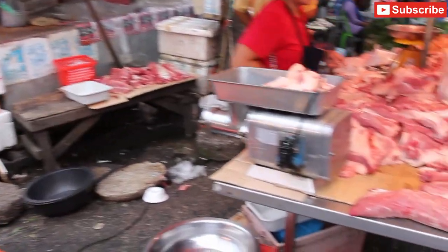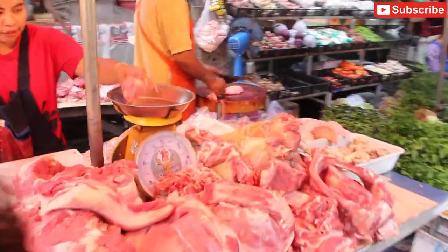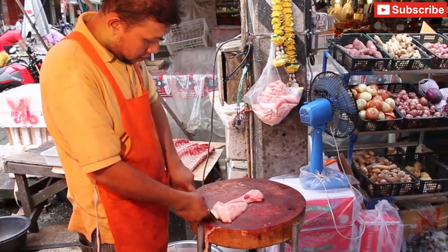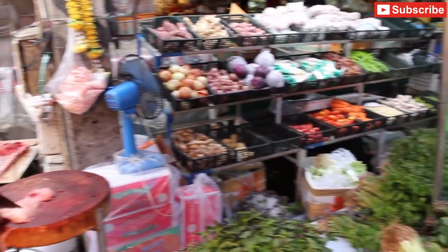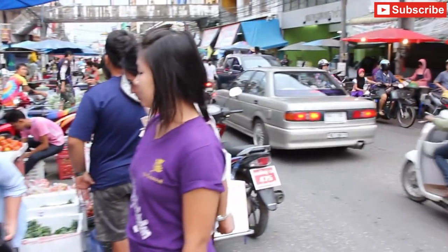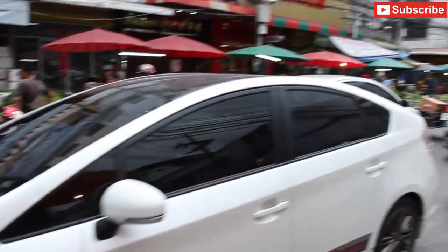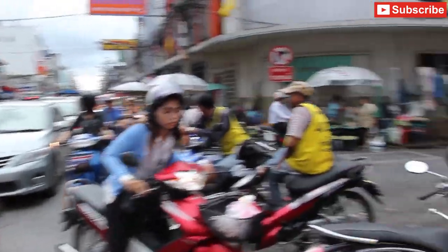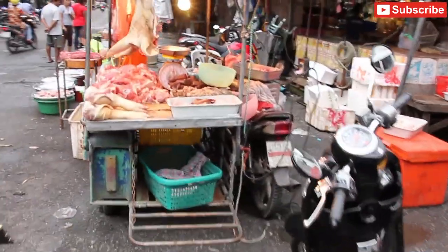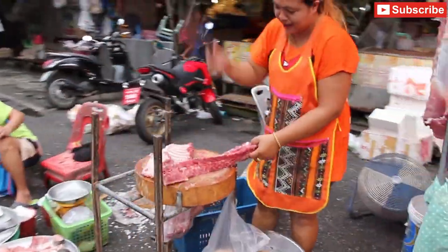This little area, they seem to specialise in pork. These people chopping up the pork there. I think this guy here was cutting up pork intestine. Again, lots of vegetables and garlic and all sorts of herbs there. It was a really busy road and the market probably didn't help the flow of traffic either. Not something you see every day in a Western country.